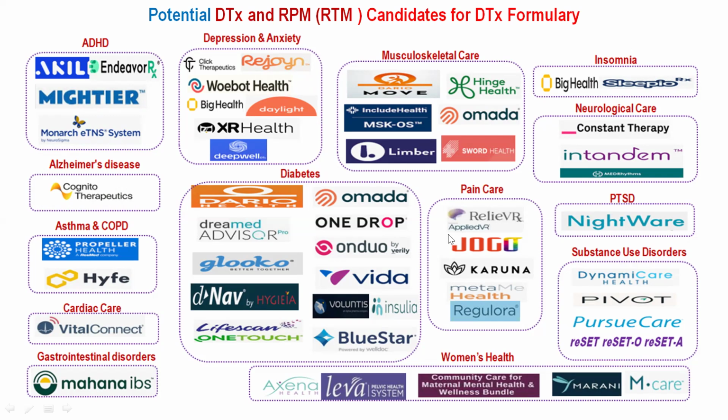Maybe we can think about depression and anxiety. They already have the CMS code, so that can be included in reimbursement. This is a good start. Depression and anxiety are one thing, but maybe there is also cardiac care and other areas where FDA clearance is already available. Substance use disorder is one good topic that we can include. So this is the ecosystem that is currently available.